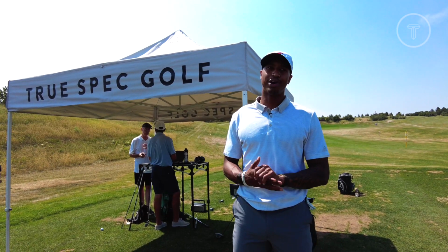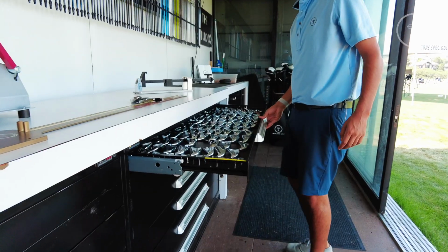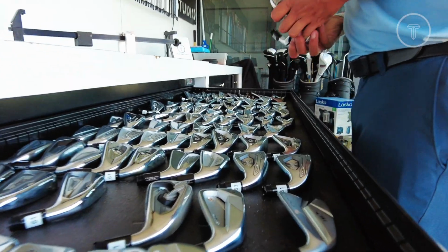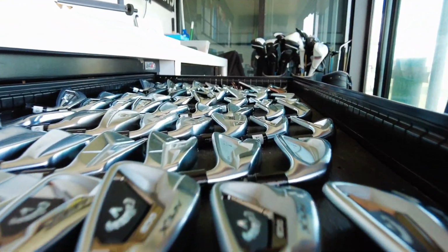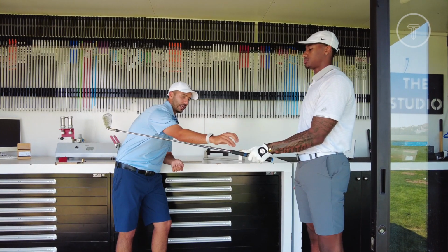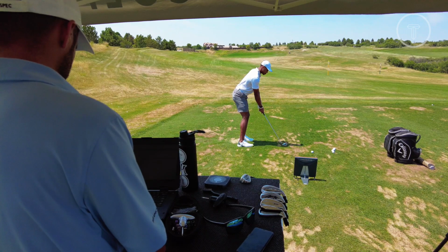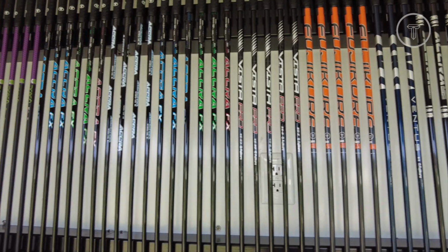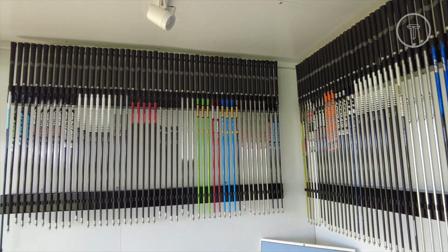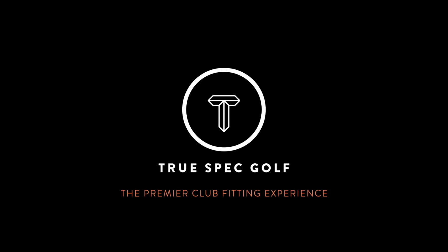I learned more about golf today than I have in the 2 years that I've been playing. I really enjoy being able to find these different things that may be small, but large to my game. Being able to fine tune some of these small parts of my game, and learning about the different shafts, the different club heads, the different lofts, all these different things that can inevitably help my game.